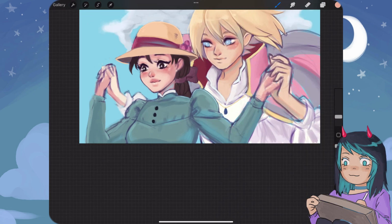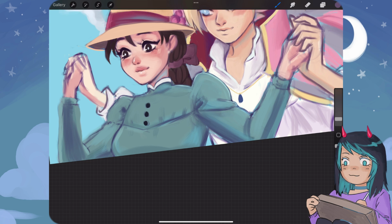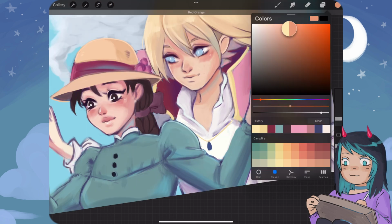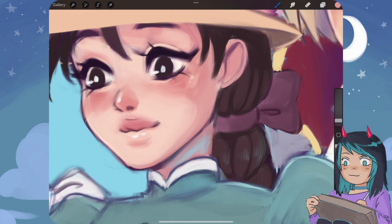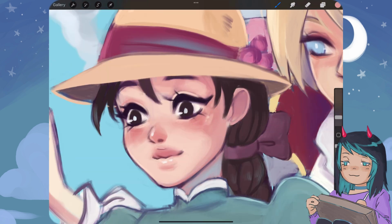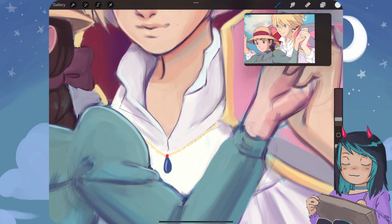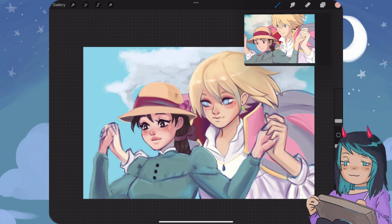So here I'm just softening the cheeks a little bit on Sophie, making them a little less blushed. And then I'm cleaning up a little bit around the clothing areas, adding some blue tones for the shadows in some spots, and then cleaning up his collar on his shirt. And then I struggled with the ears, so I do take a minute to finally fix those ears. And then drawing his little chain. Drew his earring.